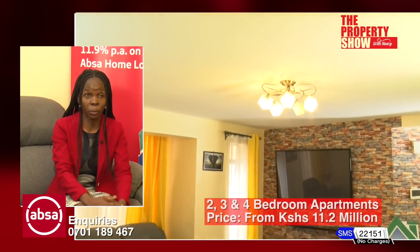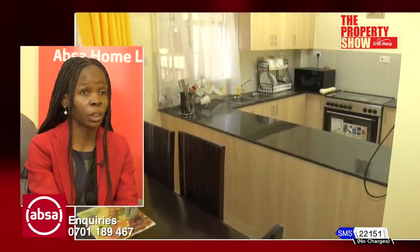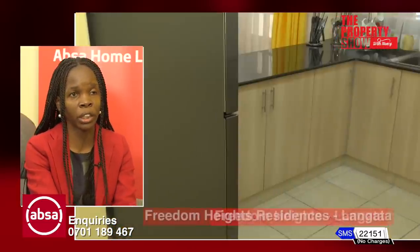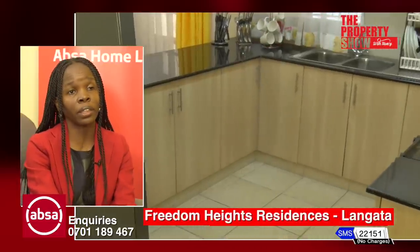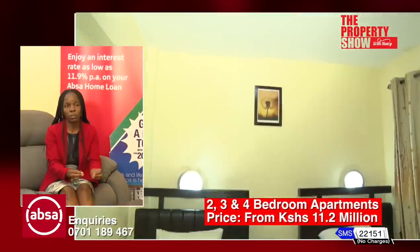As I've said, we have 2 bedroom, 3 bedroom and 4 bedroom. Again, it's called Freedom Heights because of the freedom of choice. You get to choose whether you want a 2, 3 or 4 bedroom. We have different ways that one can acquire the home. We of course have the cash purchase where you just buy outright cash within 45 days. We have the tenant purchase mode, and then we have the mortgage. And most of our purchasers are within that bracket for mortgage.